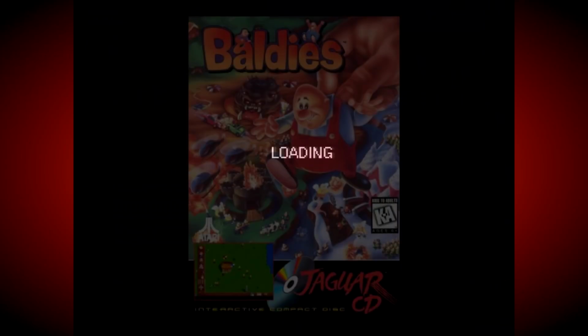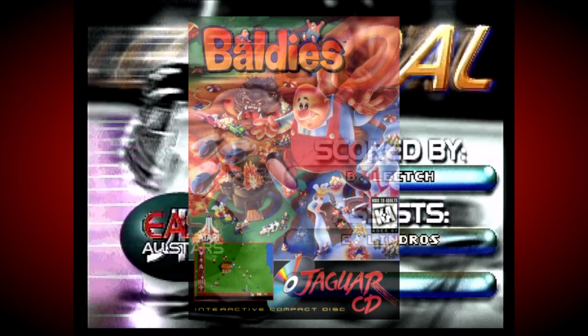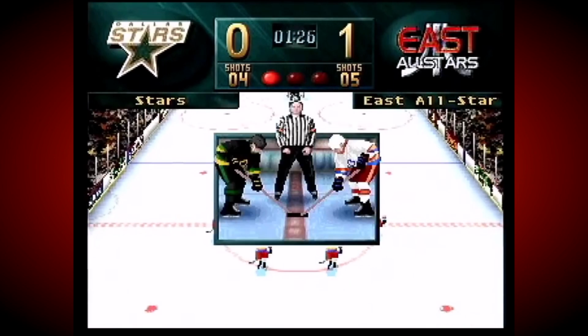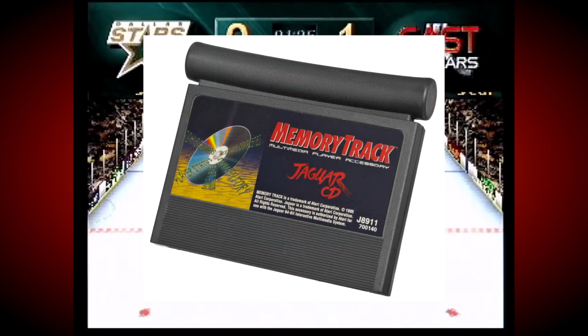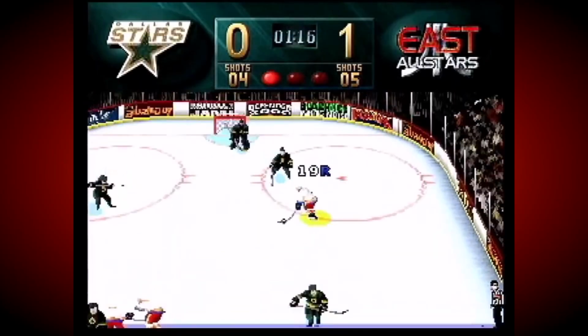Again, you can input a code to access the mouse mode on this game if you wish, and it's easy to mod an ST mouse to work with it. The only released Jaguar CD add-on was the memory track cartridge, which was essential if you wanted to save your progress on games. Admittedly, a great device, but not something that would convince people to purchase one.